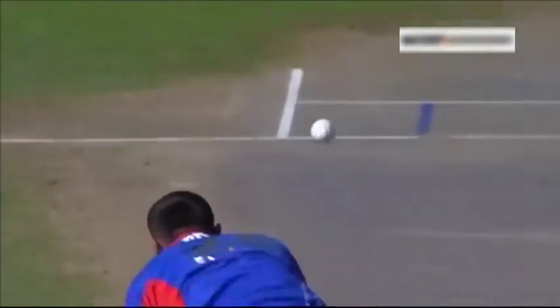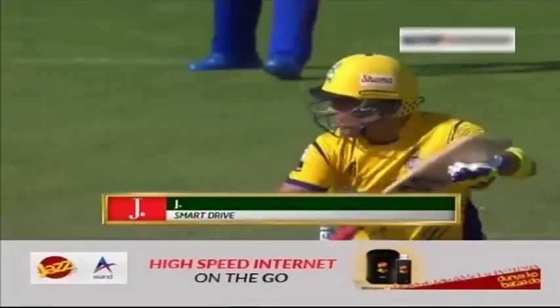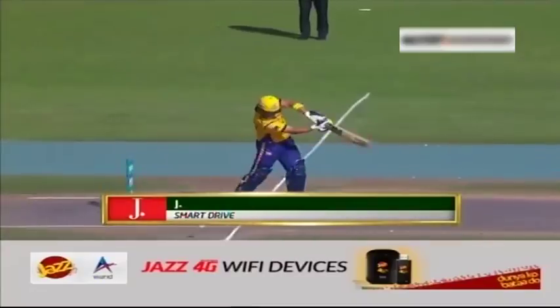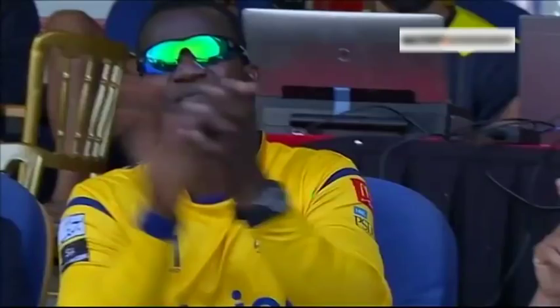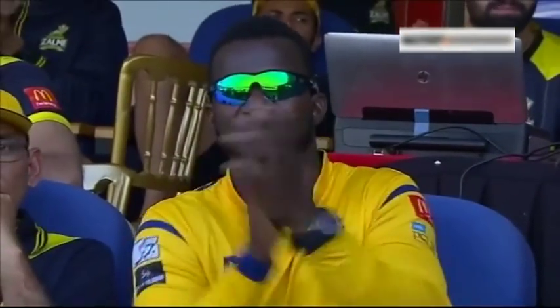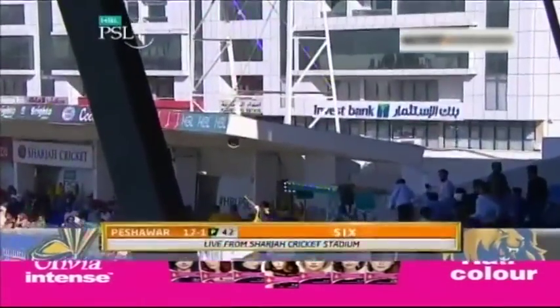Finally something for Peshawar. Ball's coming back in, but he hits it so well square of the wicket that just a slight bit of room and he can dissect it through the offside. Yeah, that's more like it. That's the first big shot, and it's a gigantic six.